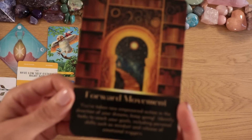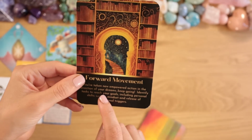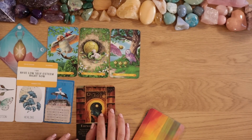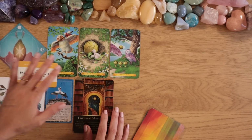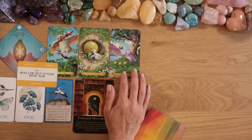records. Forward movement, releasing emotional triggers, changing your mindset, taking new empowered action in the direction of your dreams, reaching goals, new birth with a stork, healing phase is over. And it's almost like you've been going in loops, healing something. I feel like you're tired of it, a little bit tired and bored of it.